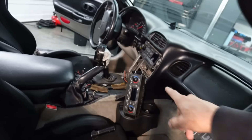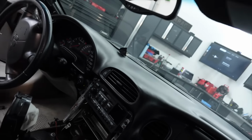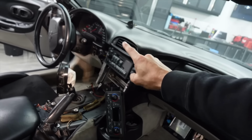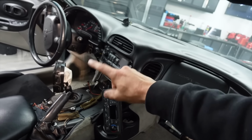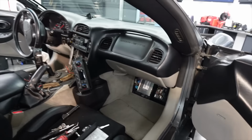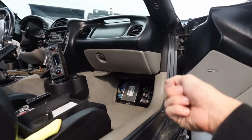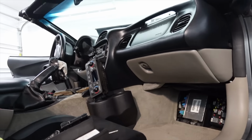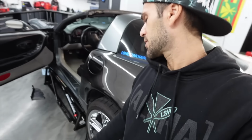We're gonna do that, but we have this pulled apart because my AEM wideband gauge, which we're mounting up there on the A pillar, needs power and ground. And the best place to get that is usually over here or down there in the footwell. So what we're figuring out now is where to pull a switched on ignition power, and I'm gonna ground it here in that radio bezel area.